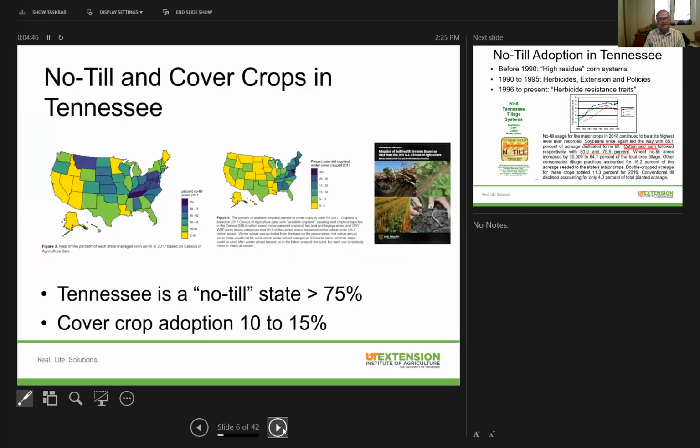The system has been very widely adopted in Tennessee. This is a graphic showing the report from the Soil Health Institute, where Tennessee is the number one state in terms of adoption. They rate us at over 75%. Our cover crop adoption is only 10 to 15%, so still some room for improvement there.